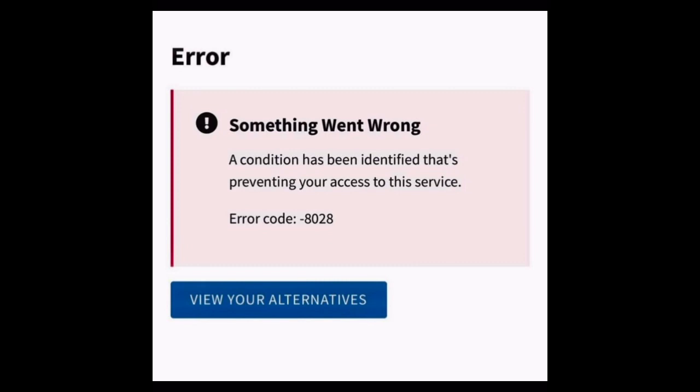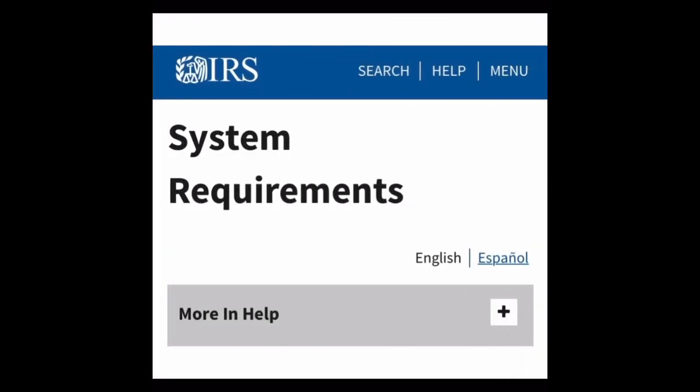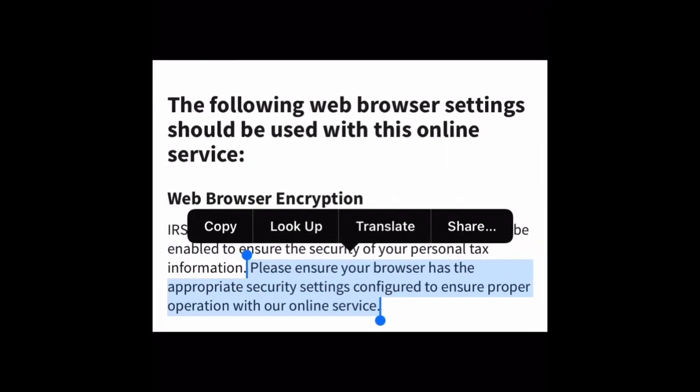Error code 8028. So the IRS.gov website does not have any specifics in regards to this specific code. What I would suggest you do is continue to try to log in. Also try logging in using your laptop. But I did find on the IRS Where's My Refund tool website that it states that when you're using the site, you need to make sure your browser has the right settings. And it states here, system requirements to use the site.